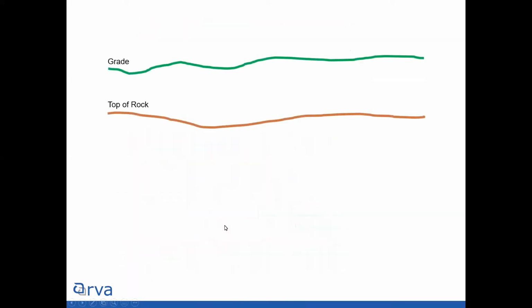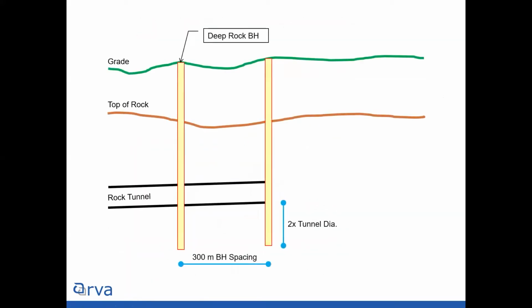I guess we'll talk about it right now. So the target borehole spacing for a rock tunnel varies depending on where you are and the type of material that you know is the bedrock. But in this case, the team decided to do 300-meter spacings. And typically you would want to put your boreholes about 2 tunnel diameters below the invert. That's just good practice, but also if you need to change your invert, you're not going back and redoing your whole geotech program.